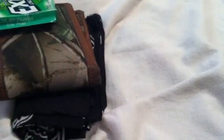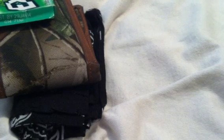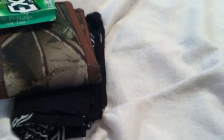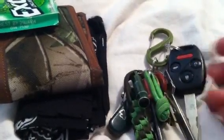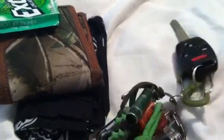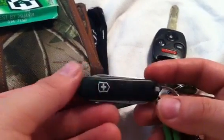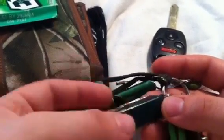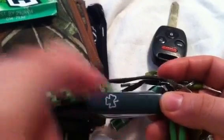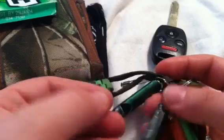Let's see. We got my keys. Haven't really changed too much. Same setup, same crap on here as usual. I traded out that little Leatherman for my Sat Classic. I just keep going back to this. I mean, this thing has come in handy way more than that Leatherman did.